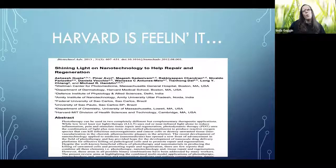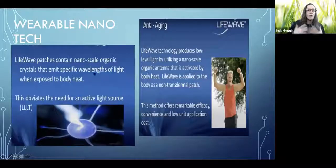And this is another paper out of Harvard talking about nanotechnology, and that's when we start to think about, well, instead of a big huge light, body lights, maybe we can do this on a small level. And there's definitely ways. One of the ways is our Lifewave patches. Lifewave is wearable nanotechnology. They have tiny organic crystals that when they're exposed to body heat, will emit light to the body. There's not an active light source. It's actually coming from you.